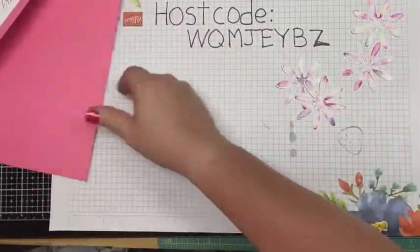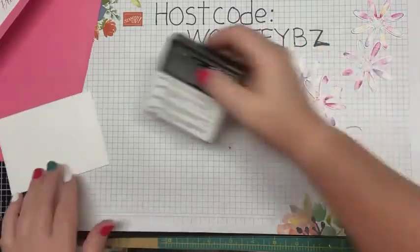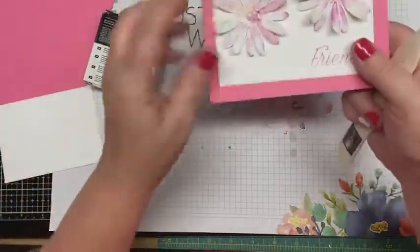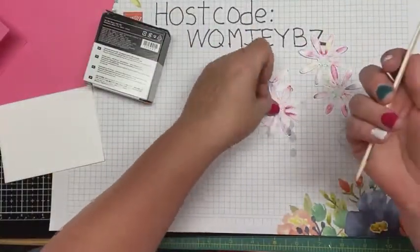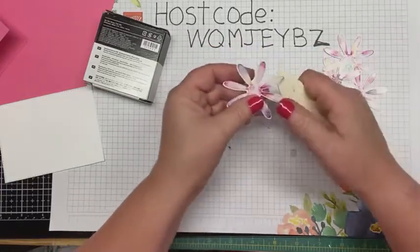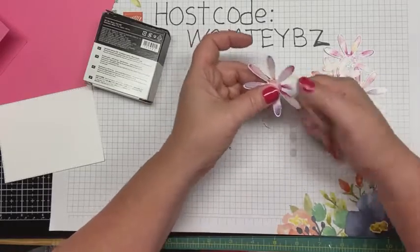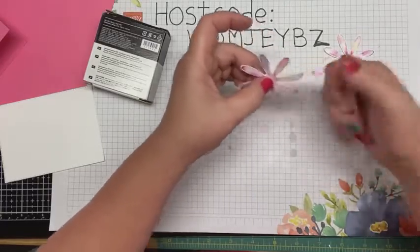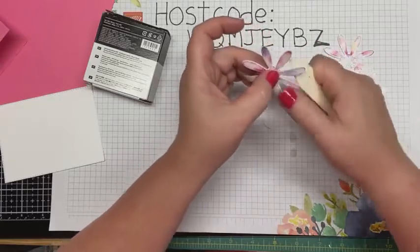So now, let's put our daisies together. You're going to need glue dots, and I want to show you guys a really cool technique to make those daisies pop up like that. So you take your bone folder or a pen or a pencil, something. Don't go too hard because you could rip this. So you're just going to break the fibers in your paper, and I'm just going to curl it over the bone folder. So I'm going to do this to 2 of them this way.